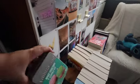And then behind here, we have my TBR prompts and a little can maker set, because I didn't know where to put it, so it's just there. So we are now getting onto the bookshelf. I'm so excited. I can't tell you.